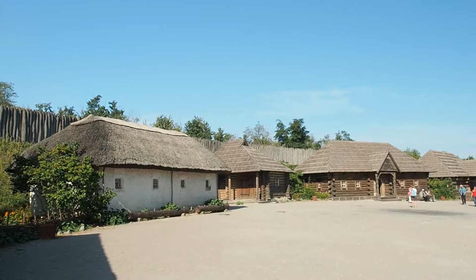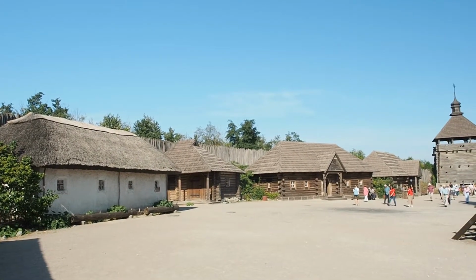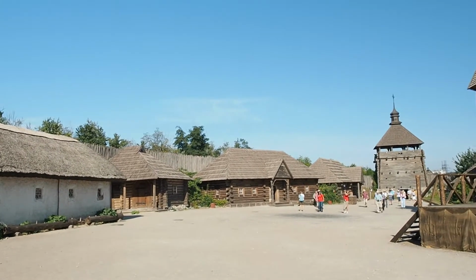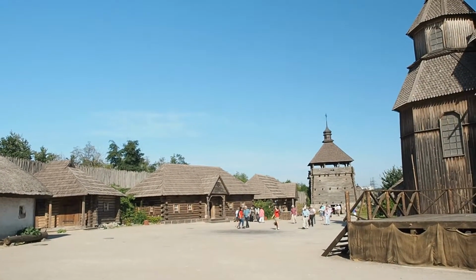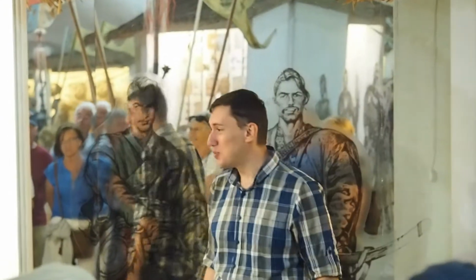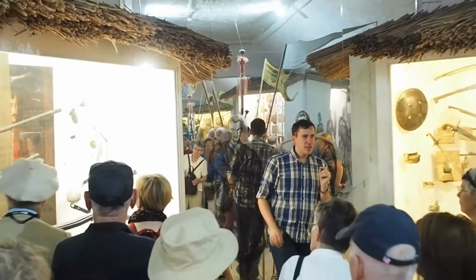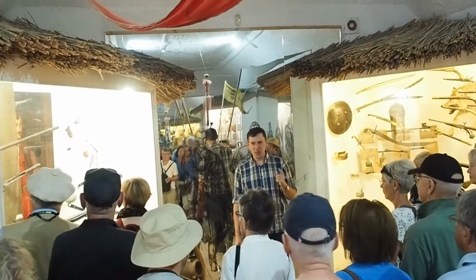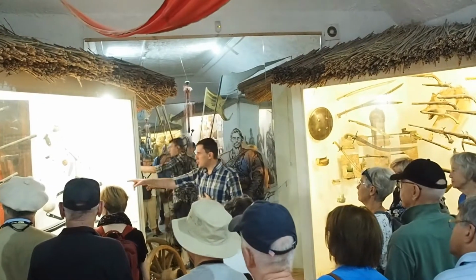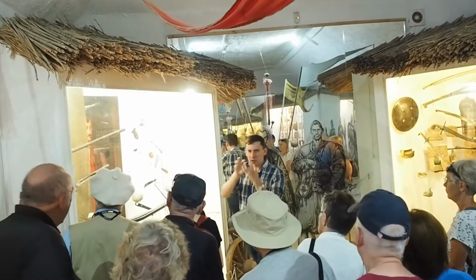Okay. Of the first fortress. The first fortress that was built in the year 1558. That's before William Shakespeare. No, 4 years after William Shakespeare was born. What can you see here? These are real things from the first Cossack fortress. For example, that stone cannonball, or this barrel of a gun.